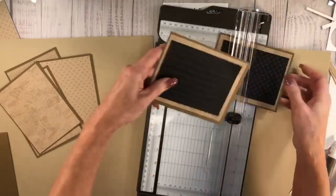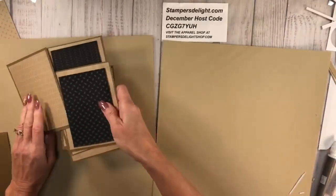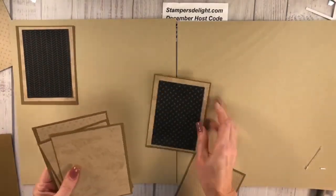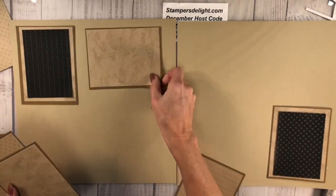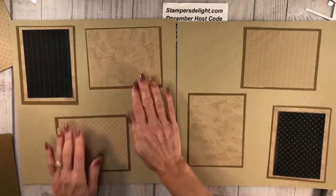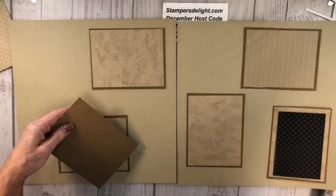And I know I have pictures that I can crop inside here. Just not sure which ones I'm using yet. So, all right. Now I'm going to lay this out onto my 12 by 12 and arrange these the way I think I want them. So I have two with this designer series paper or the inside of the card set, this cardstock. I'm going to just do that. I think I'm going to lay those out right there, just like that. I like the way that looks, so I am going to go ahead and glue those down.